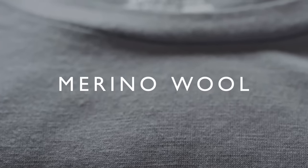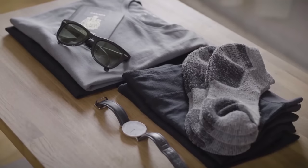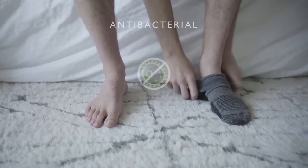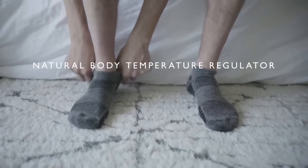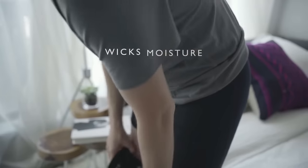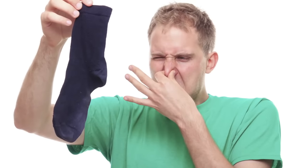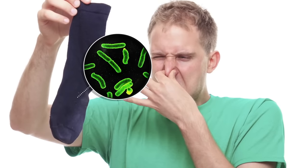Merino wool. Merino is an absolute game changer, and it excels over cotton and synthetics in every single way. It's antibacterial, it's odor resistant, it's a natural body temperature regulator, keeping you warm when it's cold, and staying light and breathable when it's hot. And it quickly pulls sweat away from your body, where it can evaporate. Unlike cotton, that absorbs sweat where it becomes a breeding ground for odor-causing bacteria.